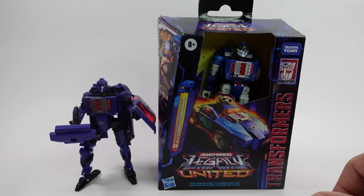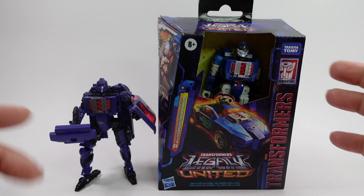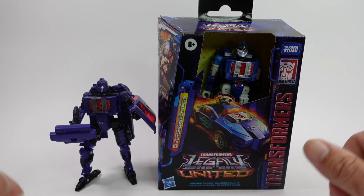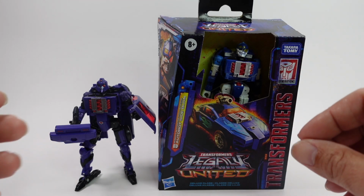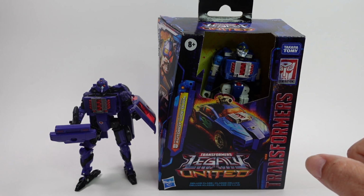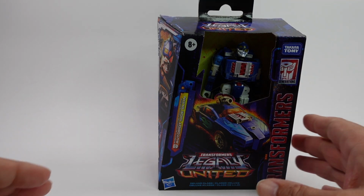But you can see right next to him is the Cyberverse Shadow Striker, which is almost a direct repaint of this mold, with just a little bit of retooling in the head and some things like that, and bing bang boom, we've got Sideburn here. So Shadow Striker, we're going to move you out of the way for right now until we come back a little bit later with that.